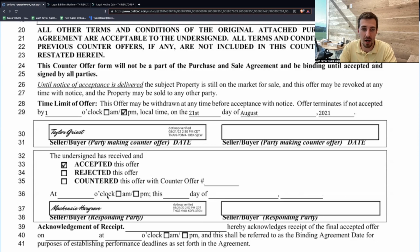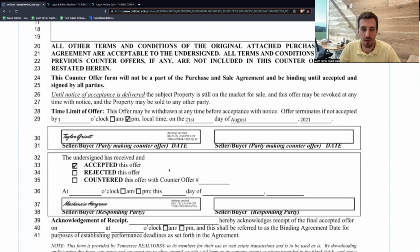That way you don't get in contract a week down the road, 2 weeks down the road, and then Mackenzie says, hey, not everybody signed before the time of the offer, I want out. So again, be very careful of your deadlines. Make sure everybody signs within or before the offer termination date, because once it's dead, it's dead. So that's the first thing on this one, counteroffer one.